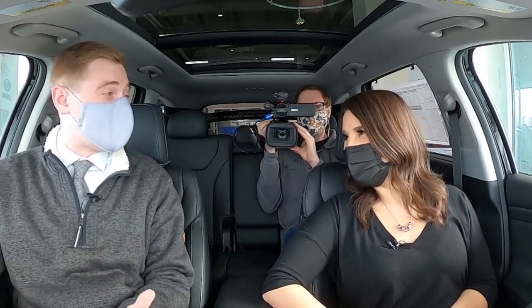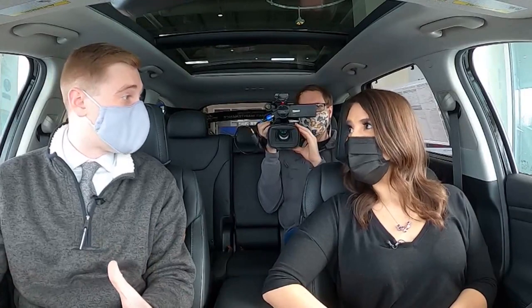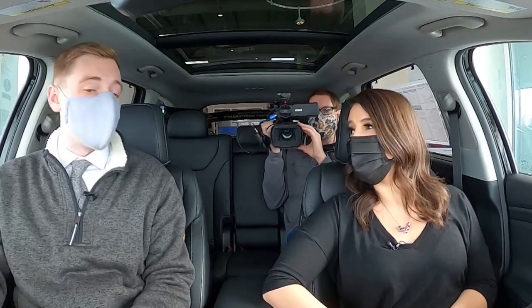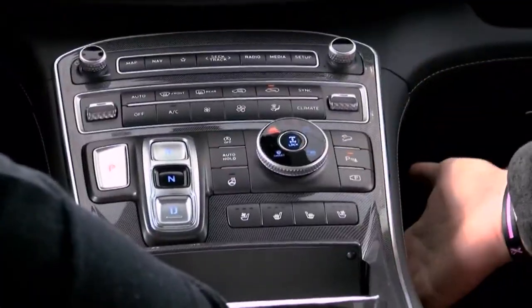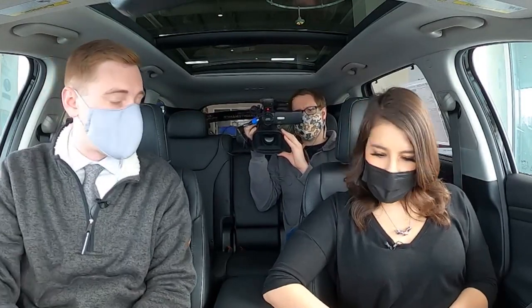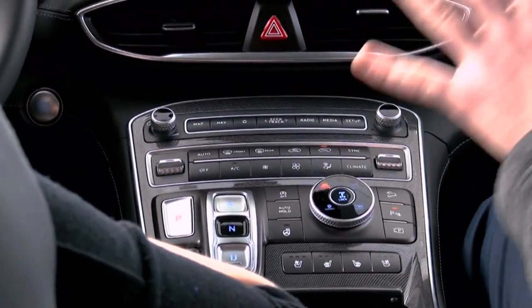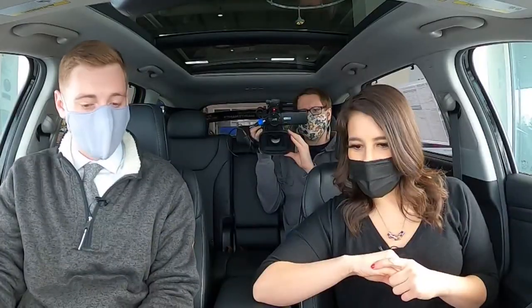So we're inside this car. Tell me about it. This is the all-new redesign for the 2021 Santa Fe. This is the limited model, so it's going to be a lot more loaded than the standard model. One thing you'll notice is the 8-speed transmission with the gear shift all on buttons. Since there's no actual shifter there, you have the floating dashboard with more storage and charging spots underneath. It can be a little overwhelming, but it's very user-friendly. Once you know the buttons, it's nice and easy to go over. And that's what we're going to do now.